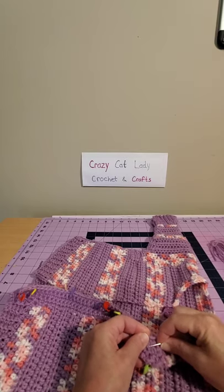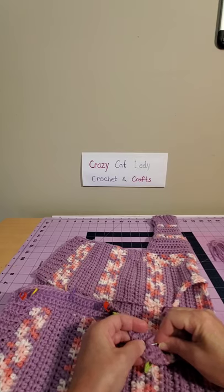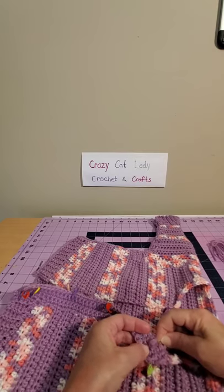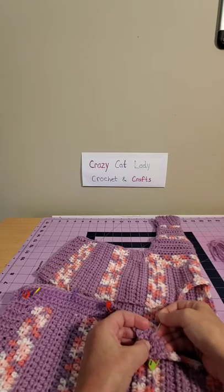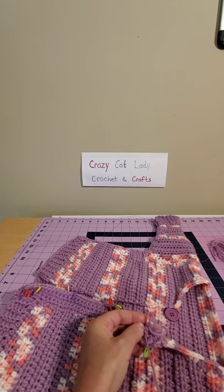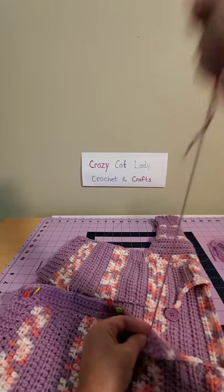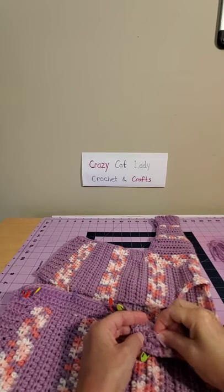I'm gonna pick up some. Somehow I'm gonna make a knot back here. Hoping not to stab myself with this needle. There we go. And up through the loop. Boom! We'll do that one more time.